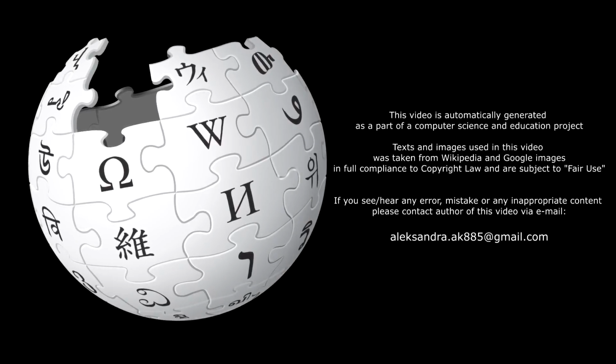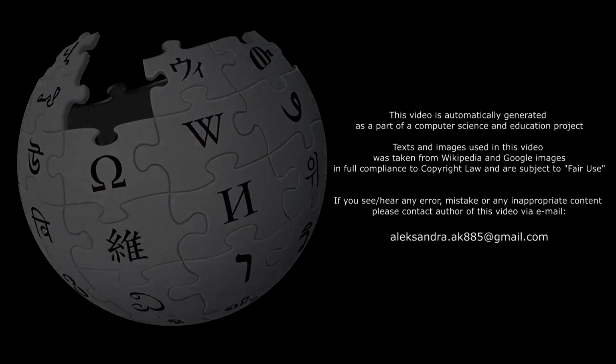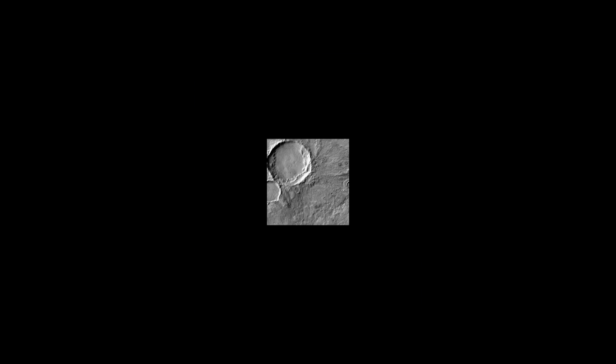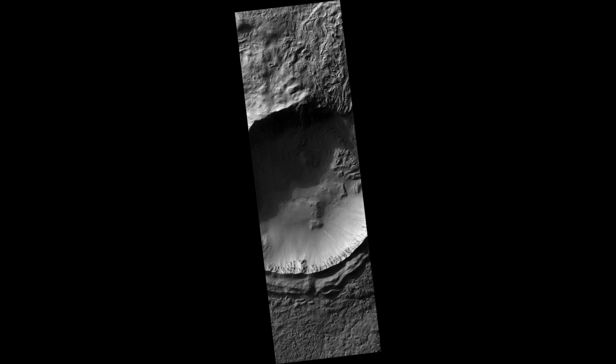Penticton Crater is an impact crater in the Hellas quadrangle of Mars, located at 38.35 degrees south latitude and 263.35 degrees west longitude. It is 8 kilometers in diameter and was named after a town in British Columbia, Canada. Nearby is the little town of Okanagan Falls, where the Dominion Radio Astrophysical Observatory is located.